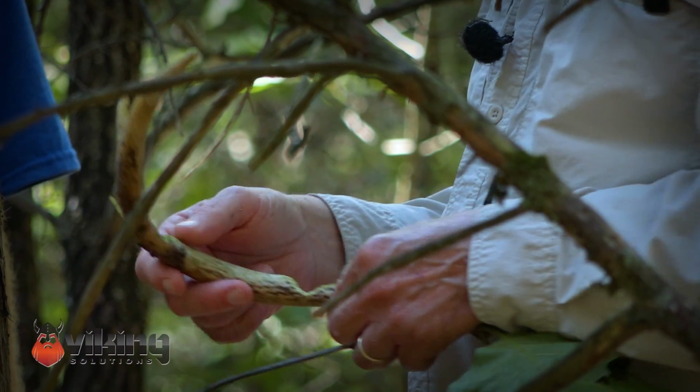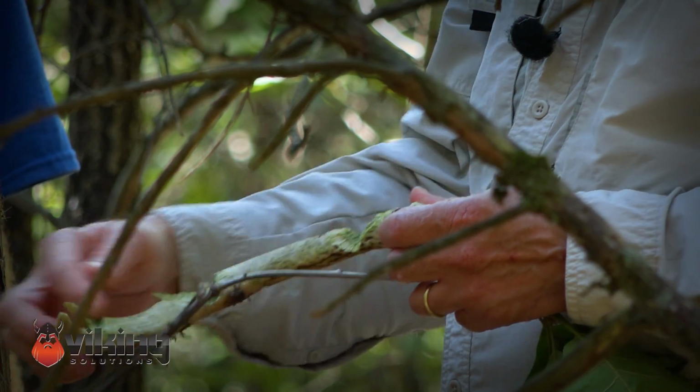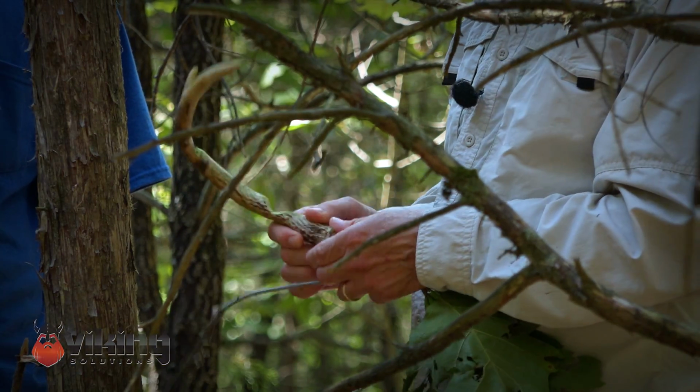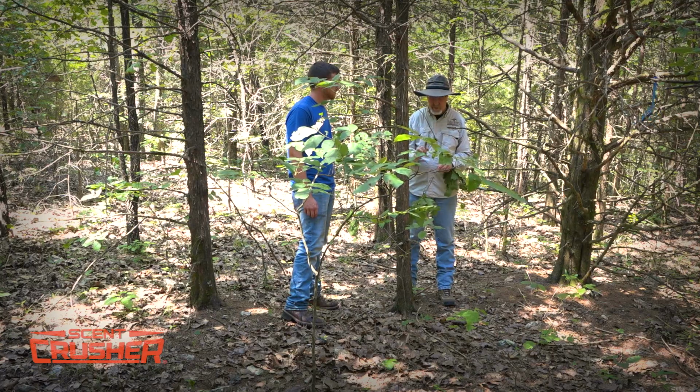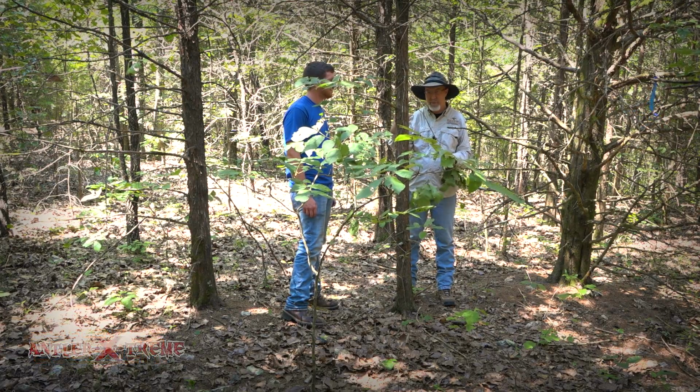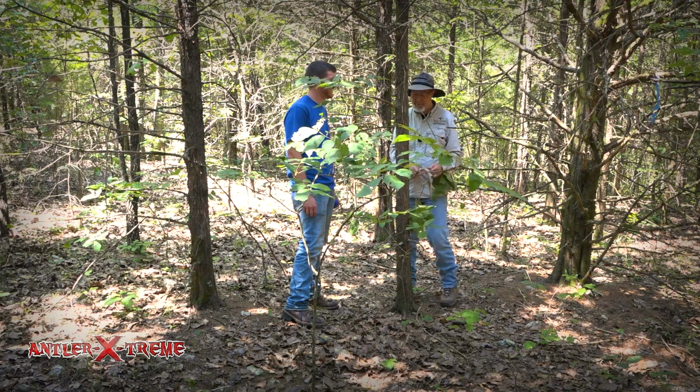This one's obviously been shed many, many years. Points gnawed off, a lot of gnawing in here, but I believe we'll grow a lot better antler than that in a year or two from here. So, great find, Grant, good observation. I obviously was looking up at the trees, you know, what I was supposed to be doing while you were looking down. But no, great find.